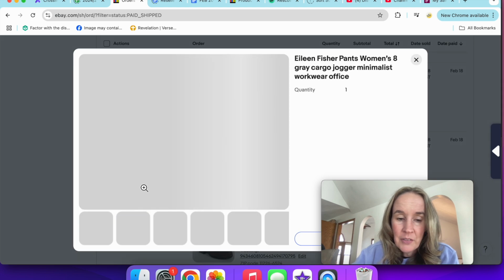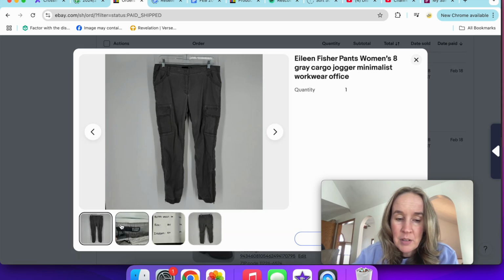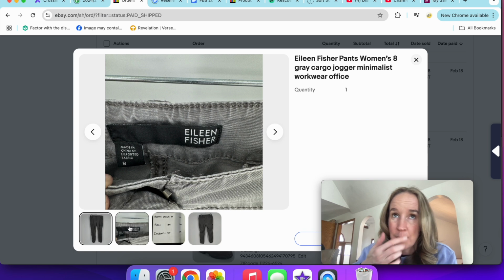Eileen Fisher pants sold for $15. I have a hard time selling their pants, so I don't know if I'll be picking those up much anymore, except maybe certain styles.